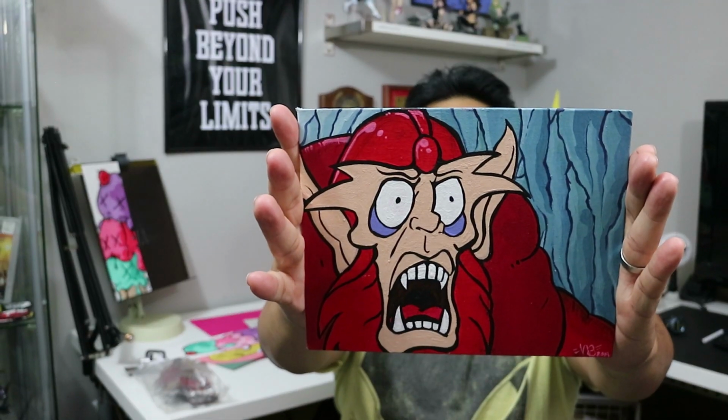I actually came up with this back when I was dating my wife. Dead squid, I don't know if you call it squid or whatever, and you make it look like ice cream. Again, all the paint is from Dollarama. Tried my hand at painting Beast Man from He-Man.